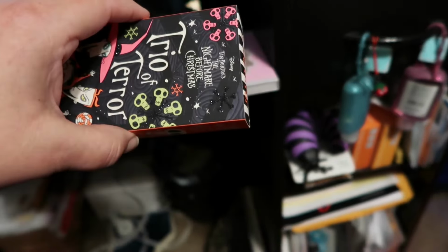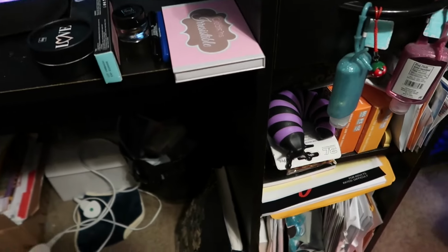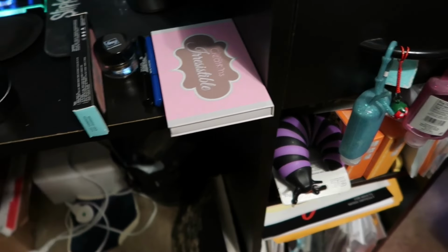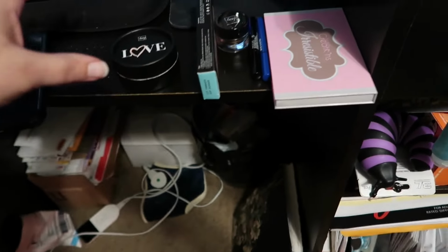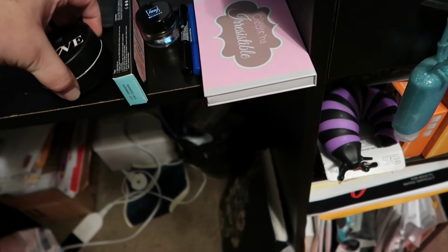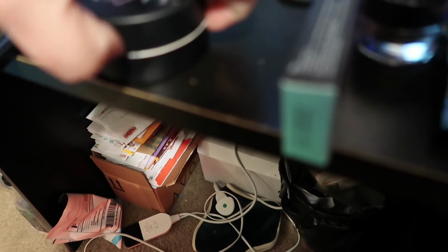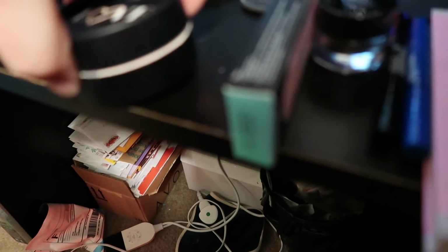So I am gonna keep this box. And this is actually what I got out of the top part. This is just blush. I normally don't go for the pink blushes. Especially pinker ones. If I can get this open. It's hard to get open in one hand.